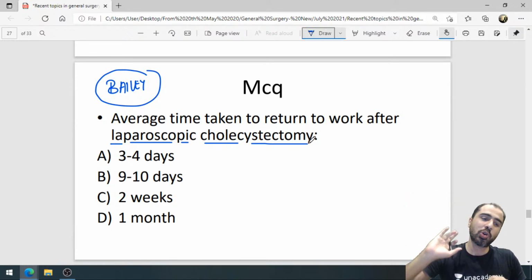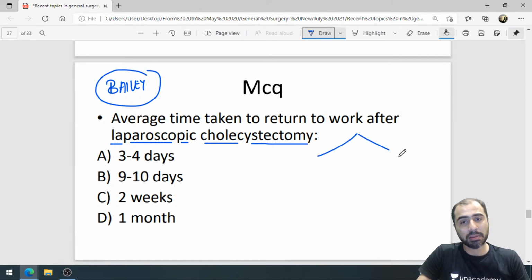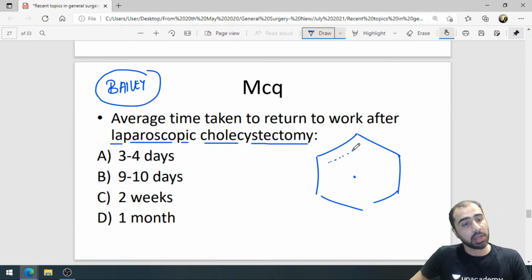Then I go home, I rest, I have pain, a big lot of pain of the subcostal scar. You know, because in open cholecystectomy, they would take an incision like this, a nice big incision, depending on how my abdomen is, Hawker's incision. So it would take a long time.